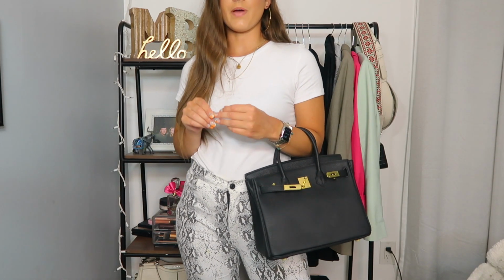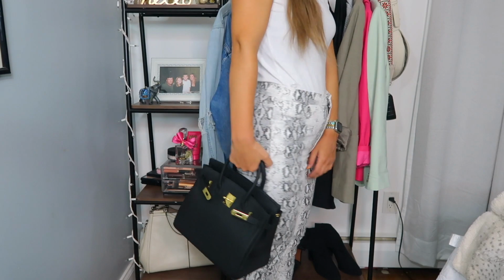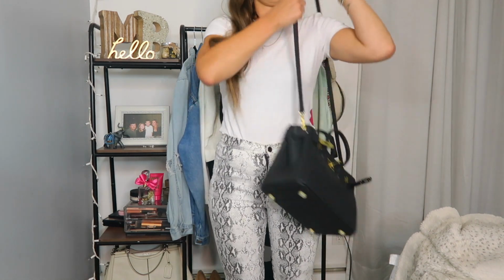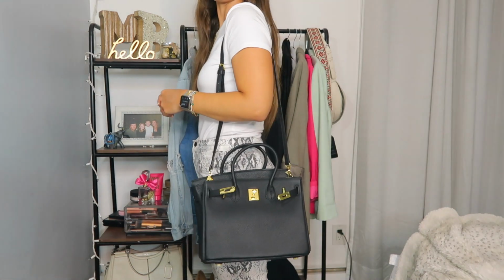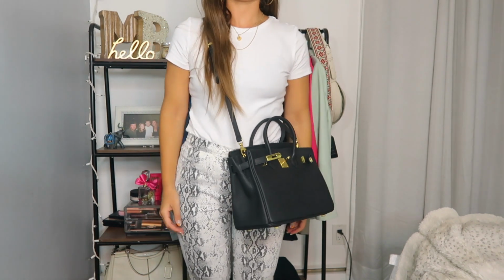I'm 5'5" and weigh about 140 pounds, so that gives you guys kind of an idea what it would look like on you. Remember, this is the size 30. So this is what the bag looks like around my body. So this is the bag on its longest strap. This is the bag on its shortest strap.